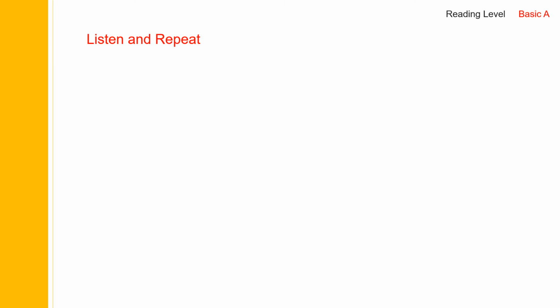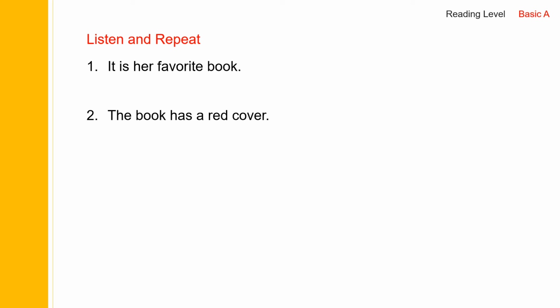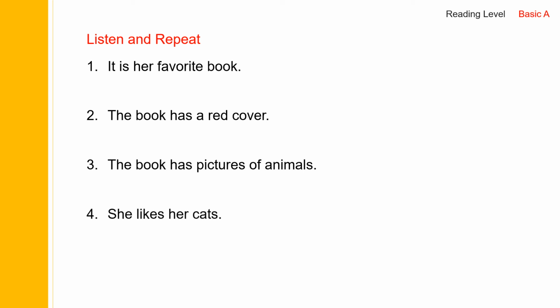It is her favorite book. The book has a red cover. The book has pictures of animals. She likes her cats. She shows them the pictures in the book.